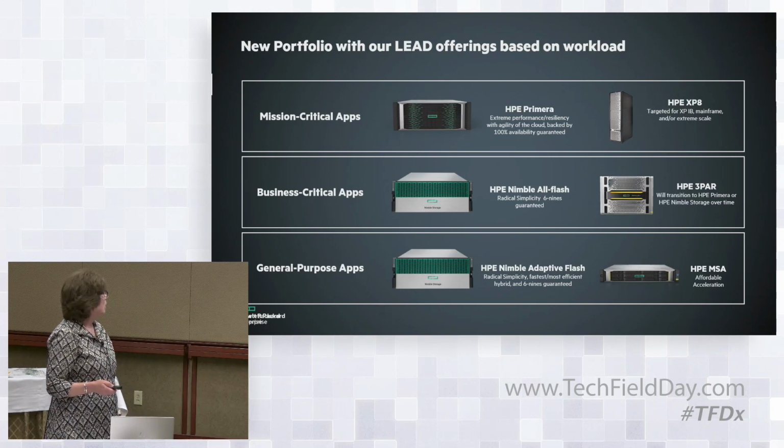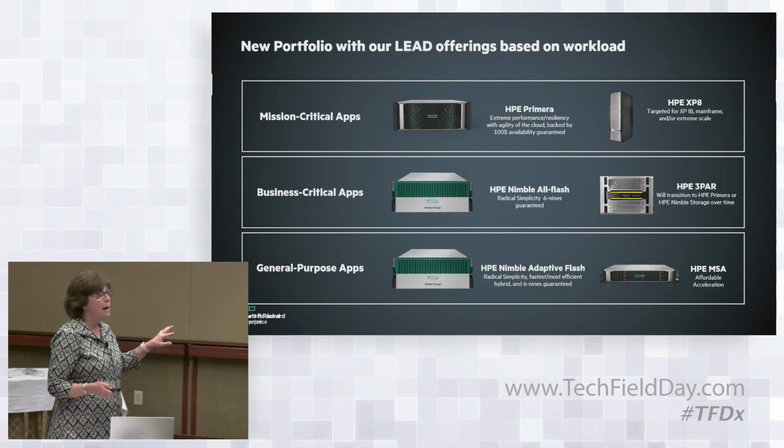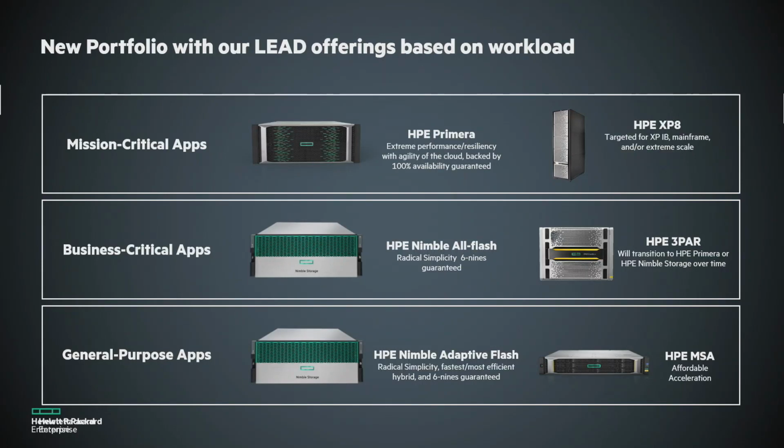Business critical is Nimble all flash and 3PAR. General purpose is Nimble Adaptive Flash. A lot of customers will still be happy to use some combination of solid state and spinning media with our Adaptive Flash version of Nimble, and then the MSA. So that lays it out. That's what the flash portfolio looks like.